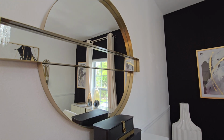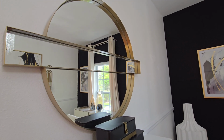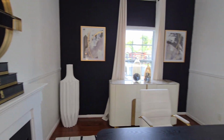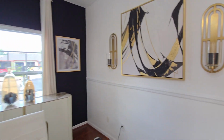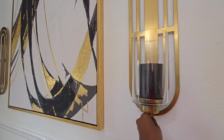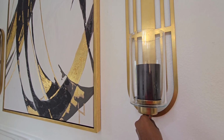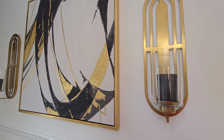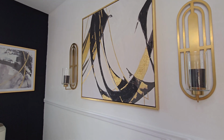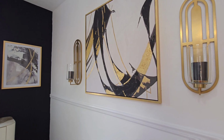My mirror is actually from TOV. I'll have that link down below. And pan it over on this side. These wall sconces are from Zgallerie. I've had these for quite some time, so I won't be able to link those because they're not available. This wall art is from At Home, not available neither.